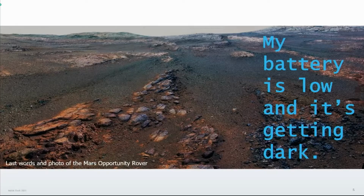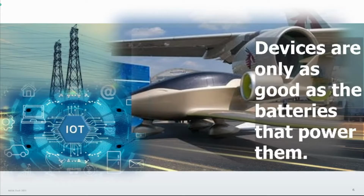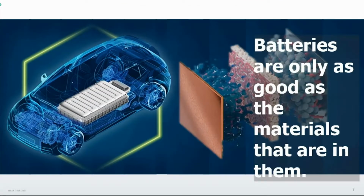Now, I don't have to remind NASA about the importance of batteries. Shown here is a final transmission from the Mars Opportunity rover after an impressive 15 years of operation on the red planet. From the smallest IoT application to grid storage and electric planes, our devices are only as good as the batteries that power them. And inside these batteries, sight unseen, are the materials that control a battery's performance. Active materials undergo chemical reactions that enable the battery to charge and discharge. And it is this invisible world of atoms and electrons that ultimately control our electrified future.